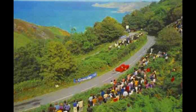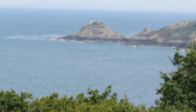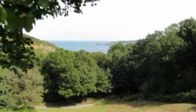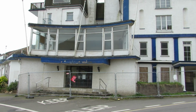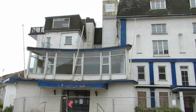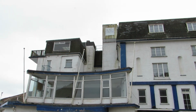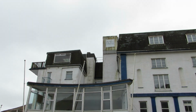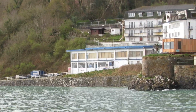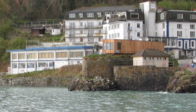The road zigzags down the hillside for nearly a mile, and with each turn a new aspect of the area's seascape is revealed. At the bottom of the hill sits a dilapidated husk of the Water's Edge Hotel, a once thriving holiday destination now awaiting demolition. In due course, the site is destined to become a luxury home, but in the meantime it's just a boarded up blot on the landscape.